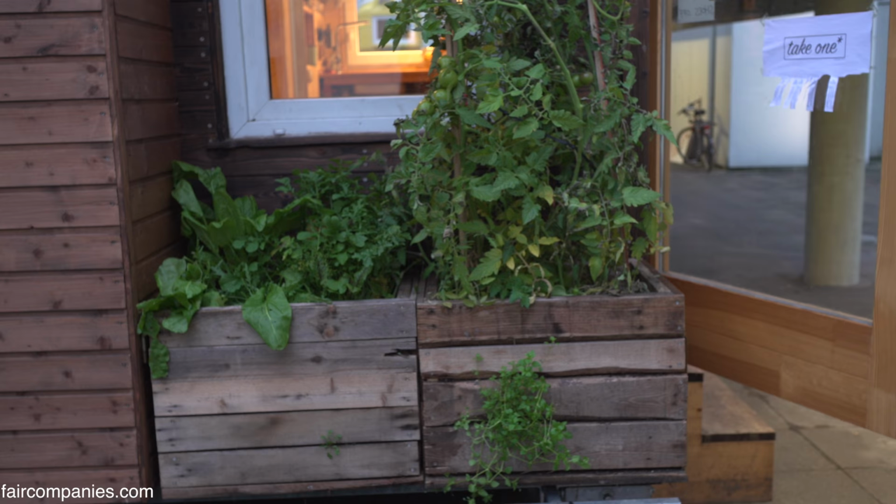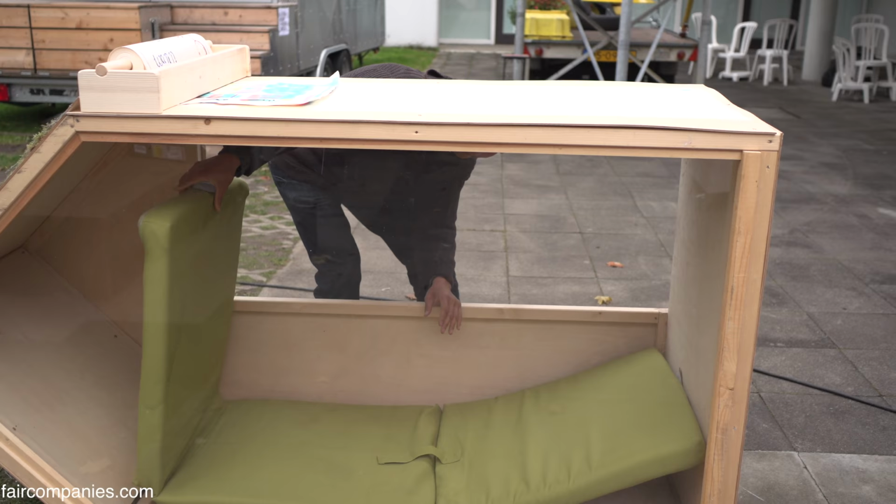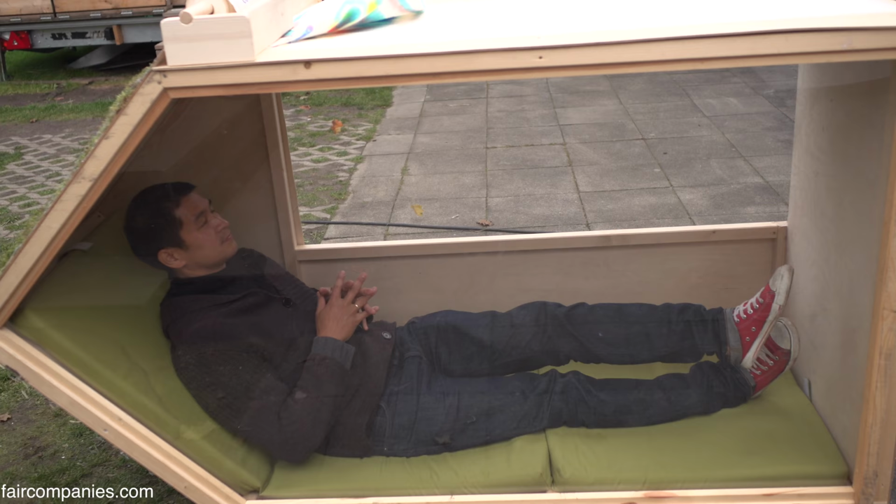So you see, this is the 1 square meter house. It's just 1 square meter. I've designed it to end homelessness. I designed it with a homeless guy, and he was very excited about building this with me.